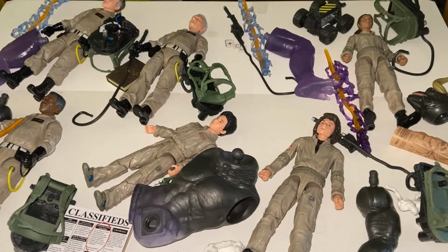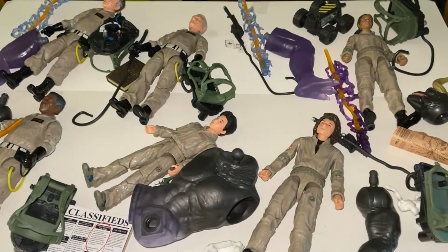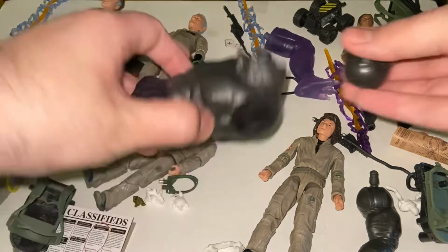I think the first thing I'm going to do, though, with all these figures, is I'm thinking I'm going to build that Sentinel Terror Dog. That thing looks awesome, and I'm really excited to see what it looks like in person. But as you can see, these figures have a lot of accessories. They really packed this wave with a lot of great accessories, which we'll talk about very soon. But yeah, let's build this Terror Dog, shall we?